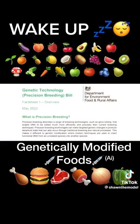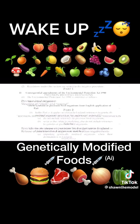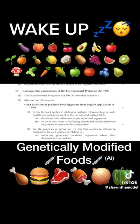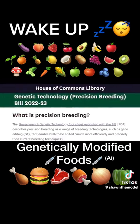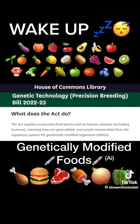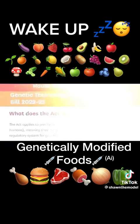The UK recently passed into law the Genetic Technology Precision Breeding Bill. The bill amends the Environmental Protection Act of 1990 to exclude references to precision-bred organisms so far as they relate to marketing. Precision-bred organism is another term for gene-edited. So now in the UK, food that's been gene-edited can be legally marketed as non-GMO.